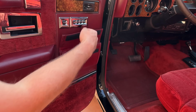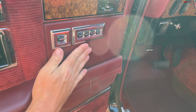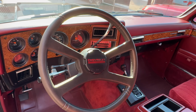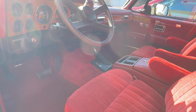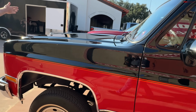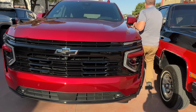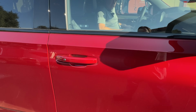Just look at this little pocket, really cool, really classic. Power locks here, power mirrors. I mean, it's really ultra special. Of course, a good old V8 under the hood. And yeah, classic GM and Chevrolet. And let's look, Zach, do you want to jump in the passenger seat of the new Tahoe? Basically, it's got the redesigned front end, but let's look on the inside. And let's take a look and see what they've done.